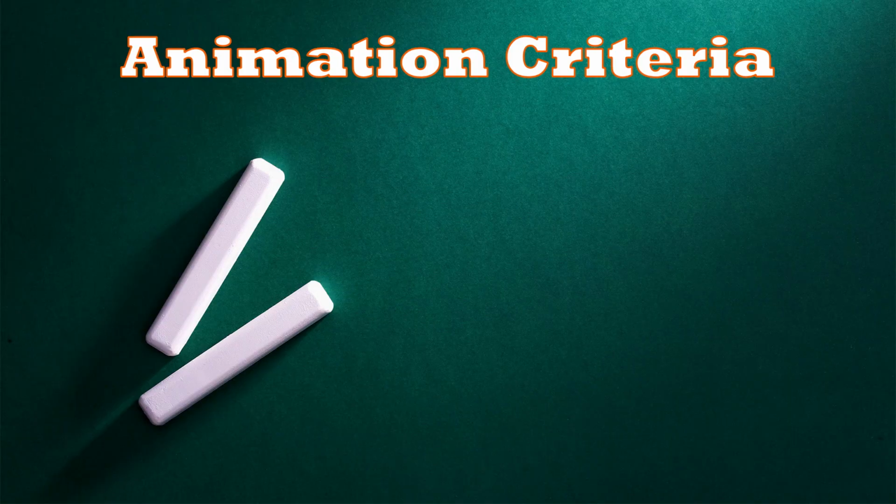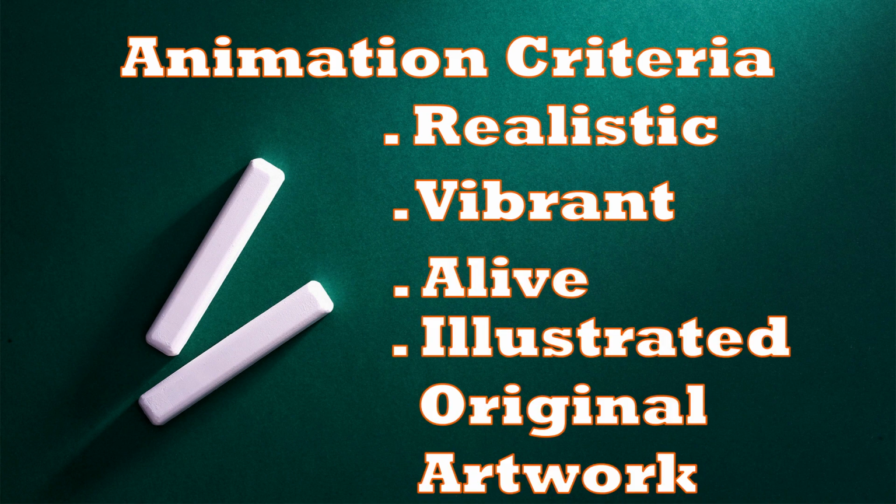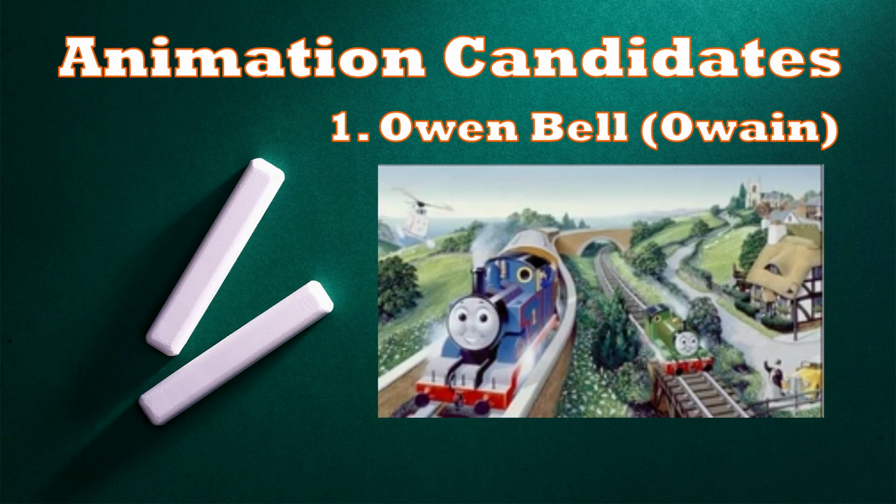So you might think, let's widen our search parameters just a little bit. Realistic, vibrant, alive, and illustrated some form of original Thomas artwork. There have been many artists during this time that could fall under these categories, so I'll narrow it down to the top 2 frontrunners in my opinion. Number 1, Owen Bell, also known as Owain Bell.